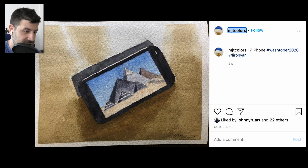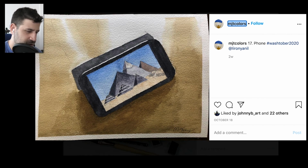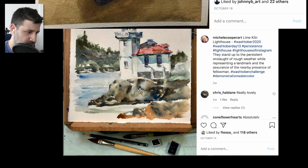Again, this is by MGT Colors, Michael Terry. And I love the idea of the prompt was phone. And so grabbing a photo, putting it on the phone, and then painting that. Just really a clever idea. And you're going to see later another painting that kind of resembles it in terms of the phone. I don't know, I just like this a lot. So way to go, Michael.